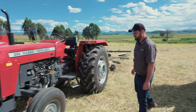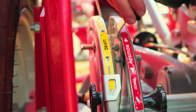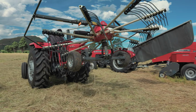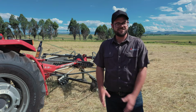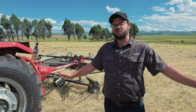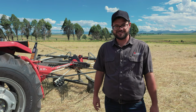Behind this tractor we fitted a Massey Ferguson Power Rake RK361. Perfect for picking up swaths, laying them down in the perfect windrow for maximum baling performance. On top of this attachment here, the Massey Ferguson 200 series is not only good for haymaking, it can do ground engagement, ploughing, planting, spraying, and a whole range of activities. Almost anything your farm can imagine, the 200 series can do.